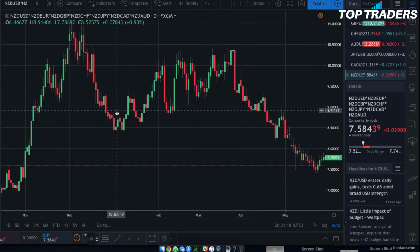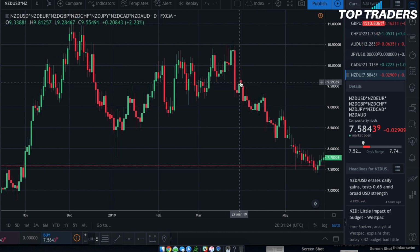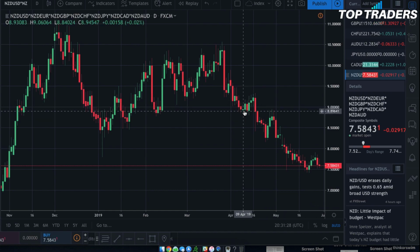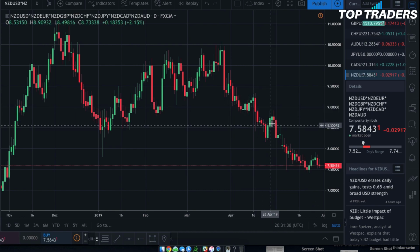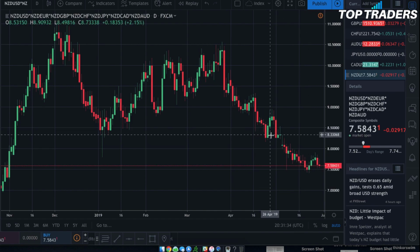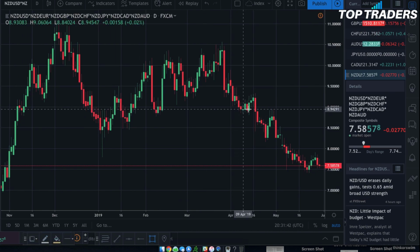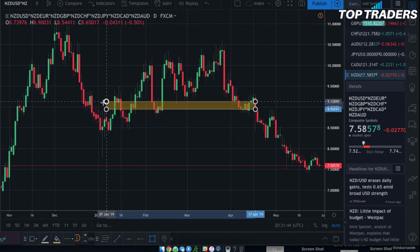You can see here, starting off at around March 26th, we got a massive sell side candle, and since then we've seen nothing more than these smaller rallies, really three of them. One here, two, and then three, but you can't even really call them rallies. It's just some intermediate buy side pressure coming on the NZD, usually around major areas of structure. You can see that happening somewhat around this area here.